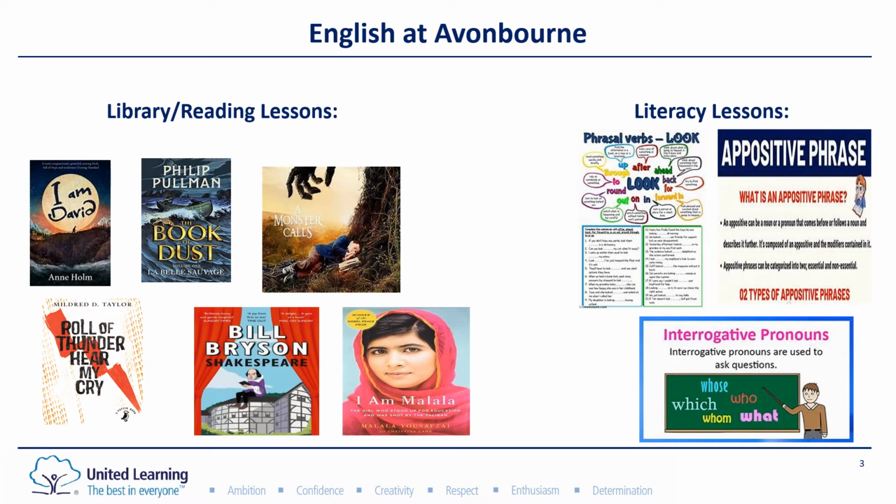Once a fortnight you will have a library/reading lesson and a literacy lesson. Our reading lessons are really popular. We have a whole set of brand new books, enough for a class, so we sit and we read them together. It's a really lovely experience and one the students really enjoy. Literacy at Avonbourne is challenging and fast-paced. It links closely to what you have been doing in your English lessons to make sure you produce the best possible writing.